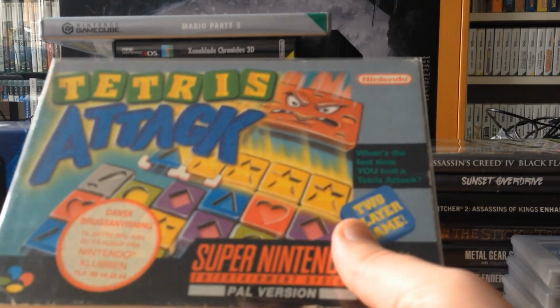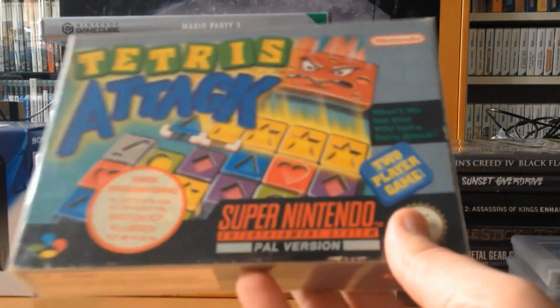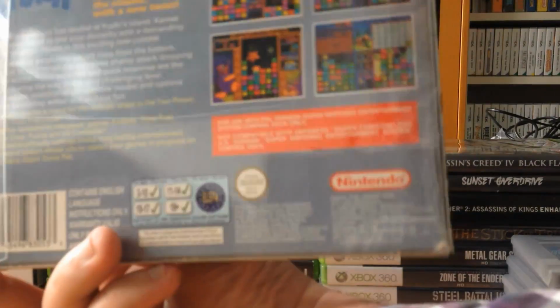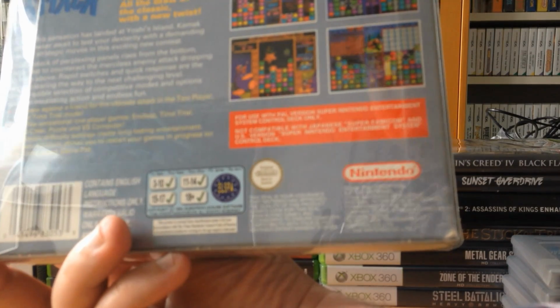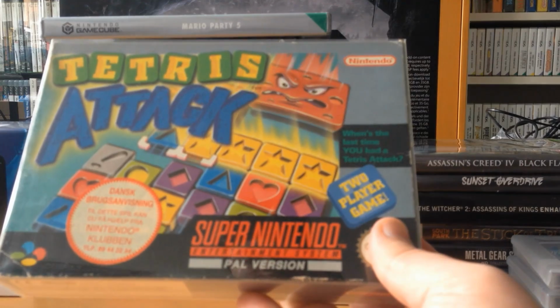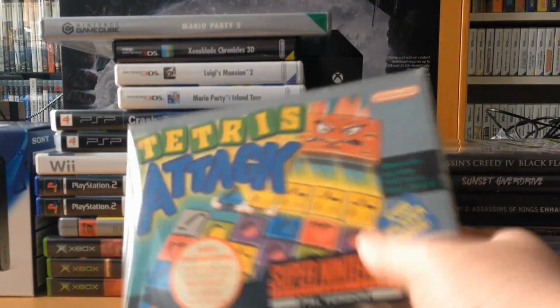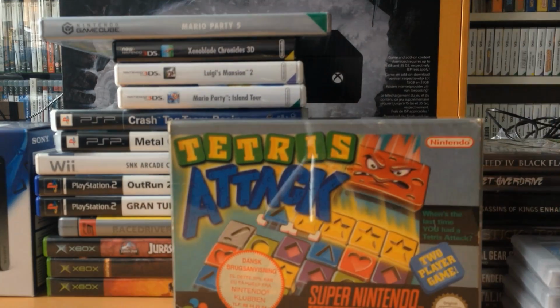I found myself playing it a lot more than I actually would have, because I'm more of like a Dr. Mario kind of guy. I love that game. But it is with Nintendo characters and everything, which they should have put on the box instead of this. But a really good game. I highly recommend that. I got it for cheap.